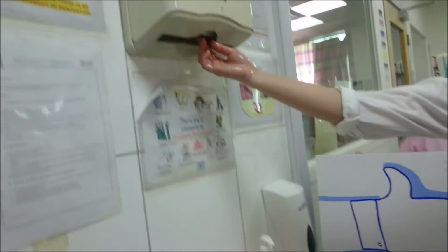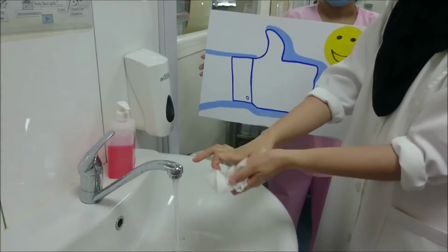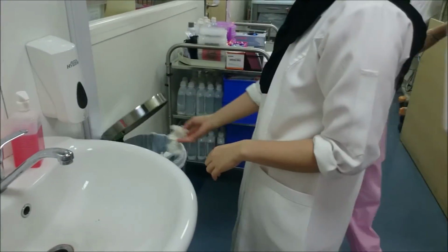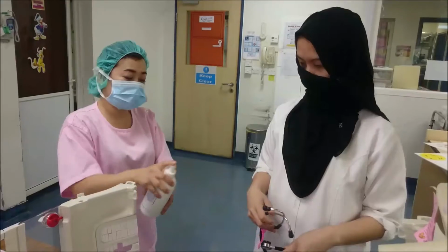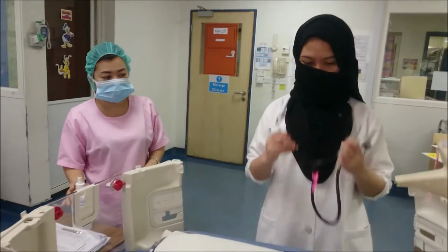She dries her hands thoroughly with a single-use towel, and she uses this towel to turn off the faucet. Now her hands are safe. She uses alcohol spray to disinfect the stethoscope before examining the baby.